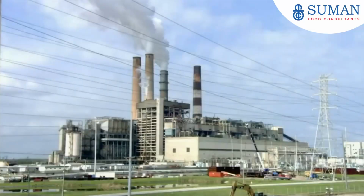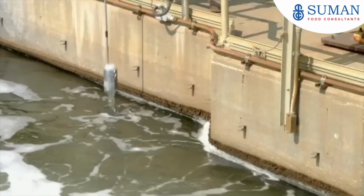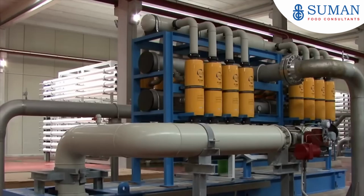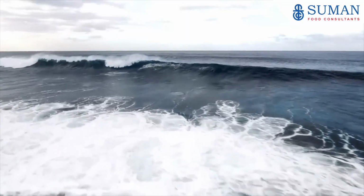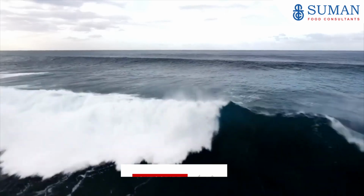The desalination plant that produces drinking water is located next to a power plant that uses seawater to cool its condensers. After cooling them, the water travels through underground pipes to the desalination plant. The plant makes seawater drinkable in just 90 minutes, surrounded by the sea on 3 sides. Here, there is no shortage of salty water. The challenge is how to make it potable.